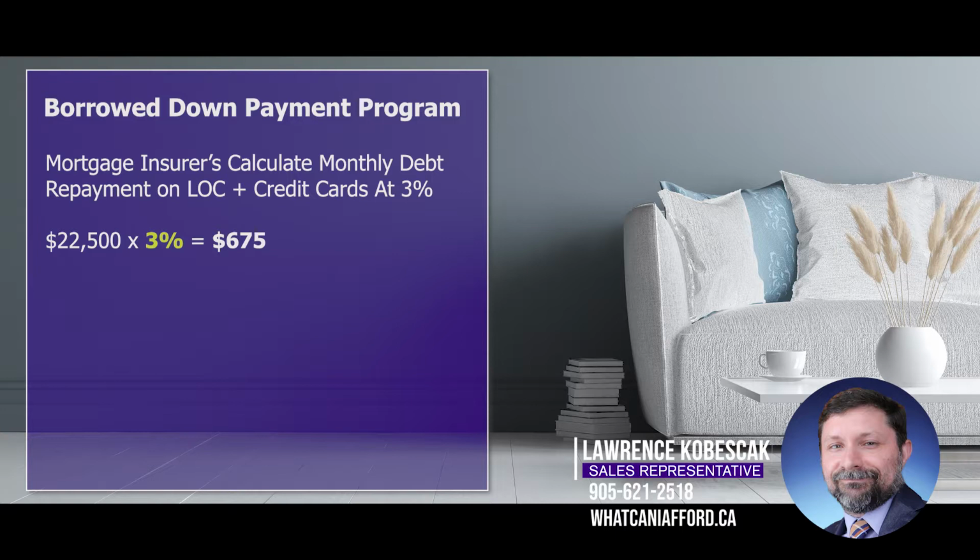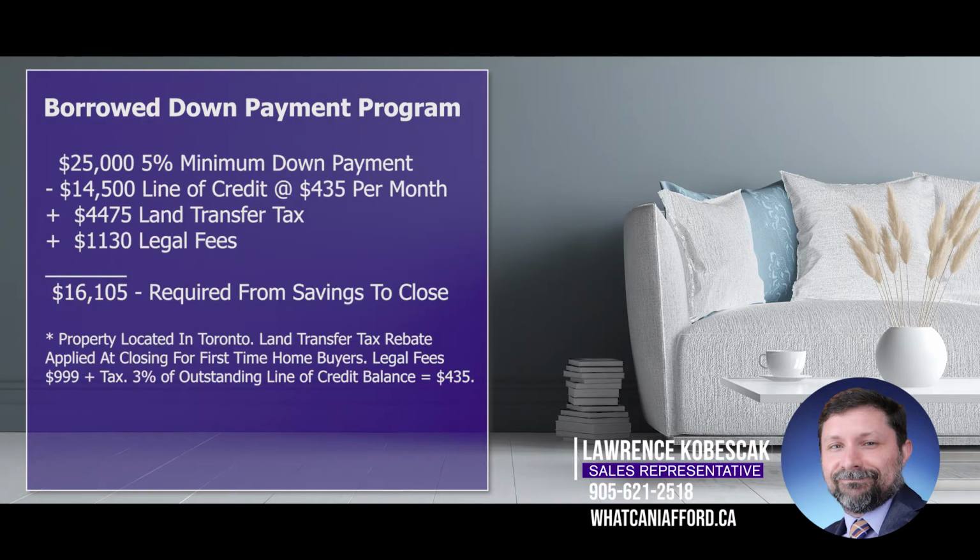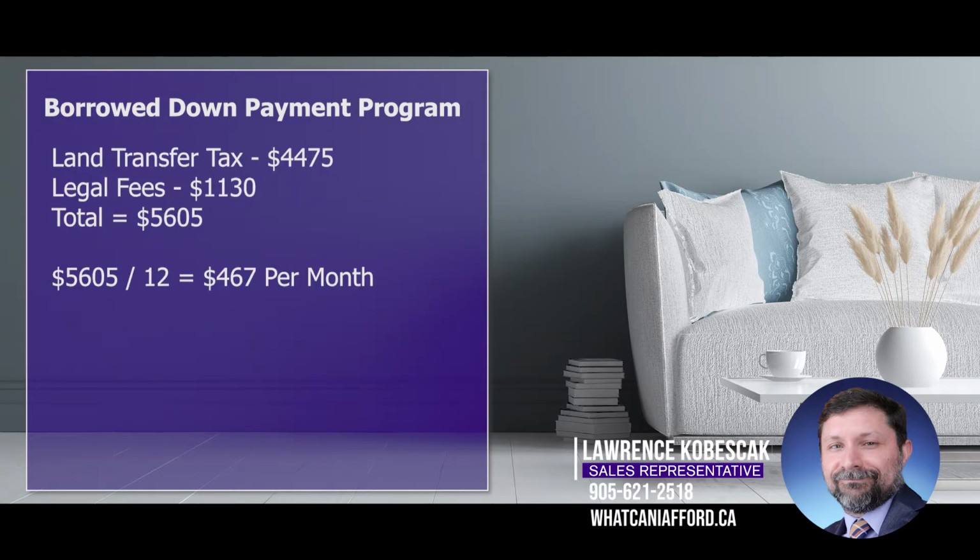The maximum this borrower would be able to borrow from their line of credit or credit cards would be $14,500 if they wanted to purchase a $500,000 property. With closing cost of $30,605, less the borrowed down payment of $14,500, the applicant would have to have a minimum of $16,105 in savings.